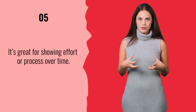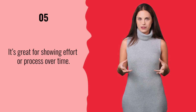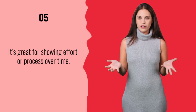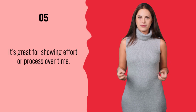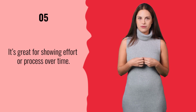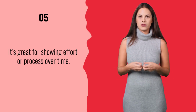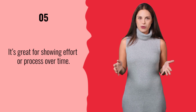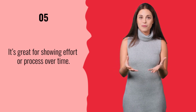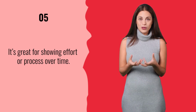When that future moment comes, it won't be something new. It'll be something you've already been doing for a long time. Another one is, he'll have been exercising every day. That gives a strong picture of discipline and routine. It's not about one workout. It's about many days of showing up and doing the work.